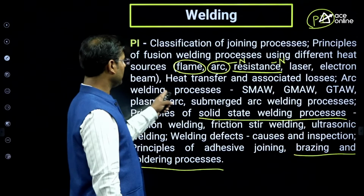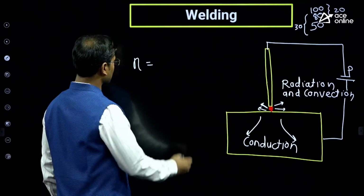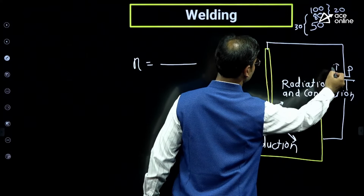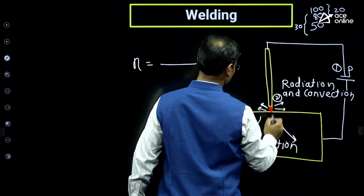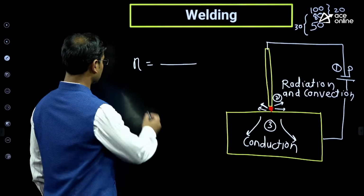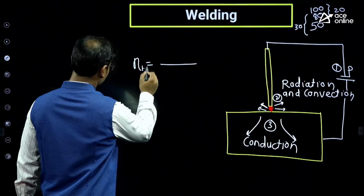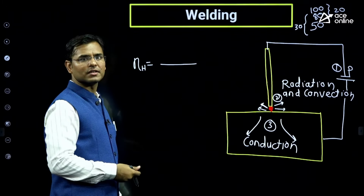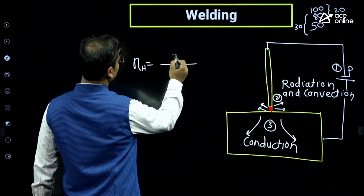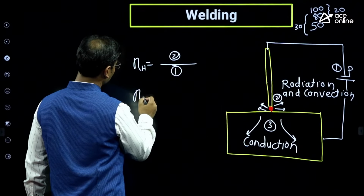Here also you can see the heat transfer and associated losses in the arc welding, that heat transfer efficiency is equal to output by input. And we are telling this power is the first, this second, and finally used for melting is third. Then heat transfer efficiency I am showing by eta only, but some people also use eta H, that is the heat transfer efficiency, and that is output by input. What is output here? 2, and what is input here? 1.